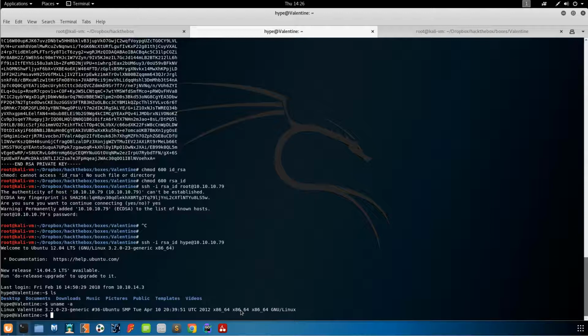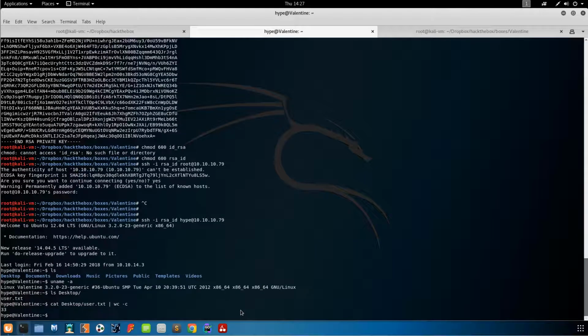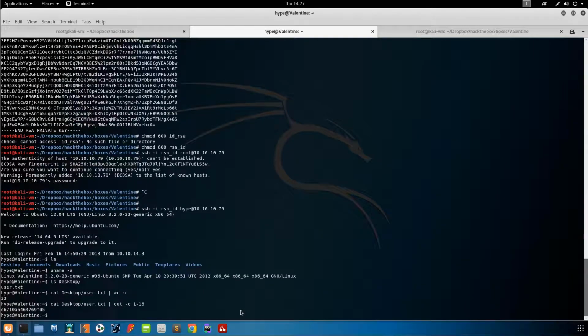To do that without showing too much, we'll just do an ls on desktop. Should be in there. It is. So if we do cat desktop user.txt to word count and count the characters, 33, which is our 32 character MD5 plus the newline character. And you can see the first 16 characters if I do a cut -c1-16. And so there we've already got access to the user flag, and now all we need to do is figure out how we're going to privesc to get to the root flag.